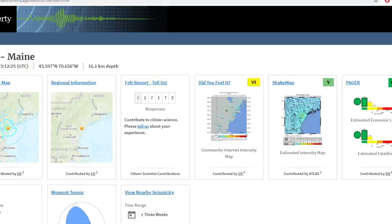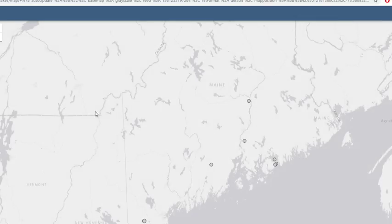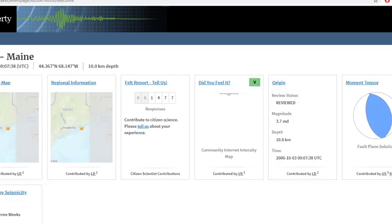That's weird. And reported some strong shaking. Wow, 27,173 people reported feeling that one. That's strong. Remember there was a 4.6. Another thrust, wow.